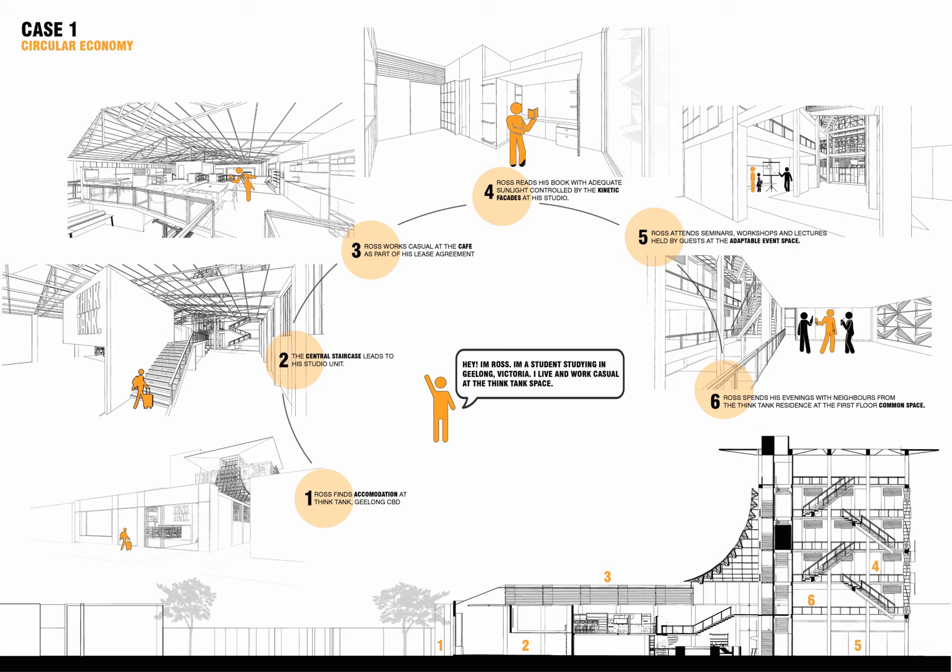and earn a wage. The kinetic facade elements not only provide an aesthetic side, but also help control light, air and temperature. This system helps Ross read his book by controlling the natural light entering his studio. Ross has an interest in learning about business and finance. That makes the afternoons quite eventful for him, as there are expert seminars and presentations held for the different topics and lecture spaces for the building.